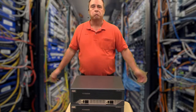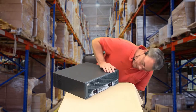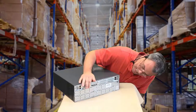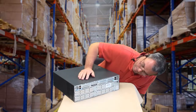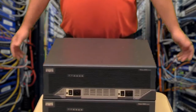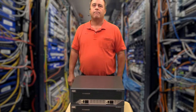Rule one, how do they look? Well, it looks in very good shape. Gosh, there's not hardly any dust on it. Well, they look like new. Rule two, do they have all the blanks? Yeah, it's got all the slot covers on it. Yes, sir. Rule three, do the routers have power supplies? Well, yeah, not only do they have power supplies, they have redundant AC power supplies. We're in. Okay, rule four, do the routers have a compact flash?